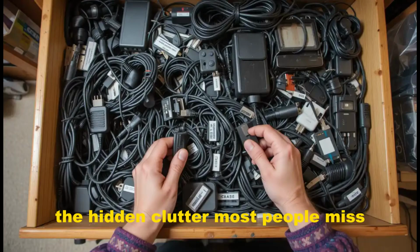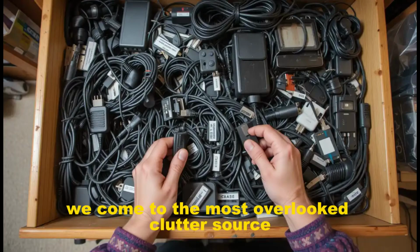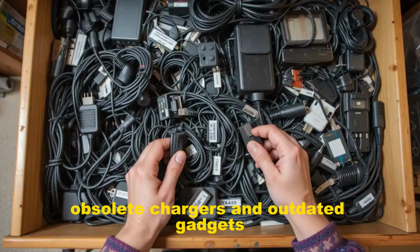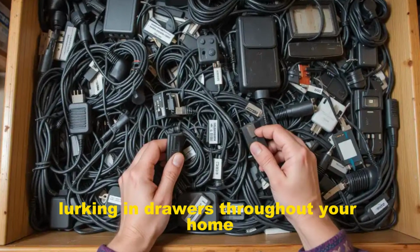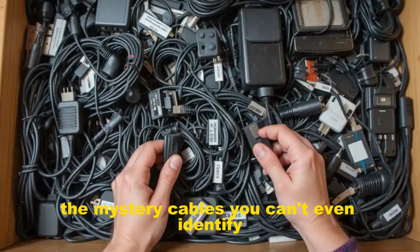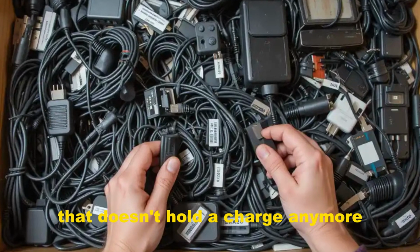20. The hidden clutter most people miss: electronic chaos. Finally, we come to the most overlooked clutter source: the tangle of mystery cords, obsolete chargers, and outdated gadgets lurking in drawers throughout your home. That charger for a phone you replaced 3 models ago, the mystery cables you can't even identify, the old digital camera that doesn't hold a charge anymore.